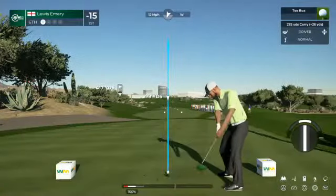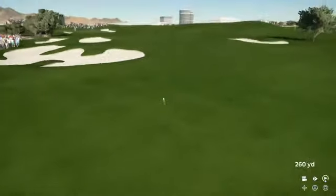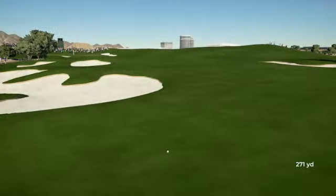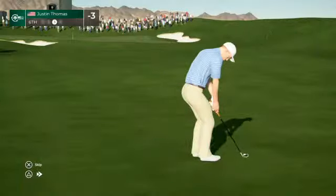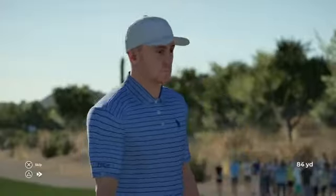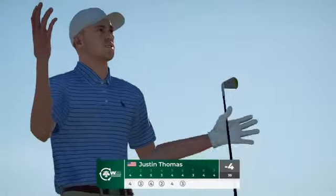And this effort by Justin Thomas. Third shot now. Well, there's a scorecard saver, Rich. That's perfection. Okay, let's get back to the action. Second shot here on the 6th. Going with the 7.